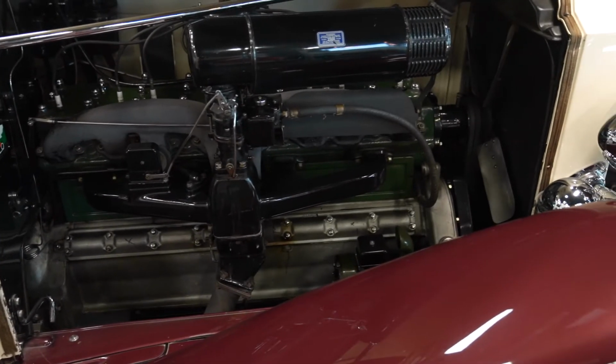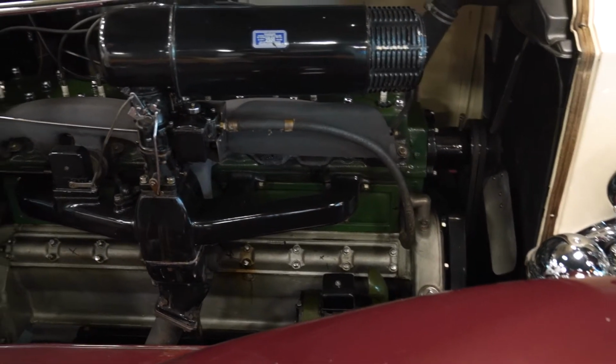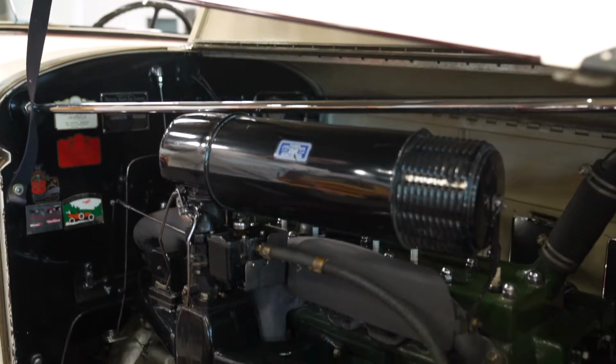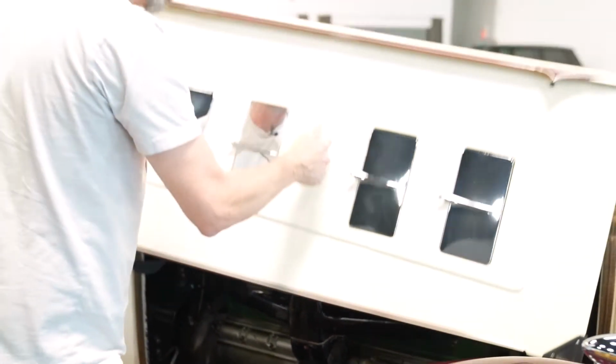I don't know when the restoration was done. That's the kind of stuff that you're going to find at celebritycars.com. If it were 10 years ago or yesterday, I really don't know. But at least you're getting a really good idea of the condition of this car. Beautiful engine.